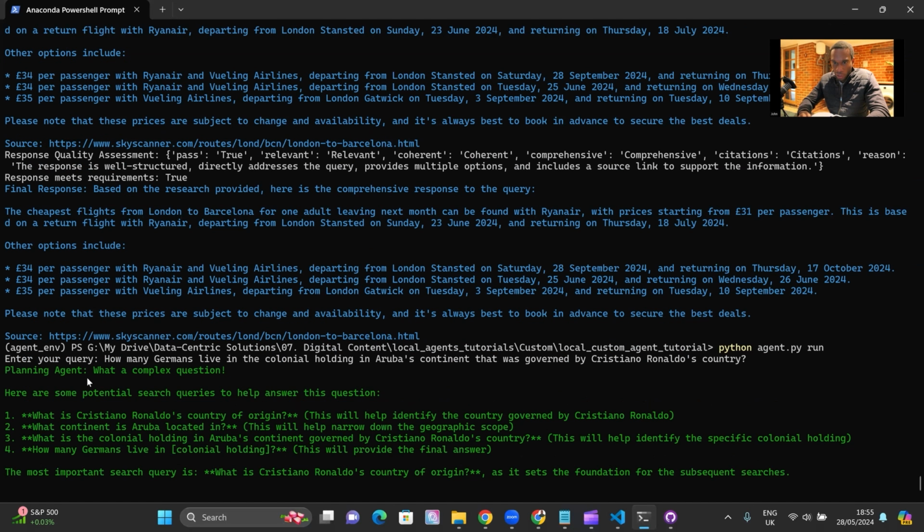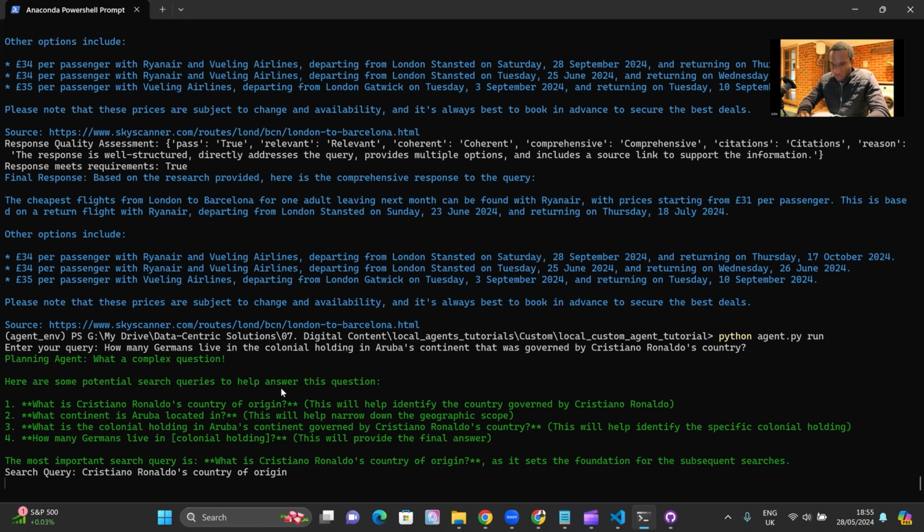Okay, so the planning agent has identified it's a complex question. So that's quite funny. What a complex question. Here's some potential search queries to help answer this question. So what is Cristiano Ronaldo's country of origin? Correct.